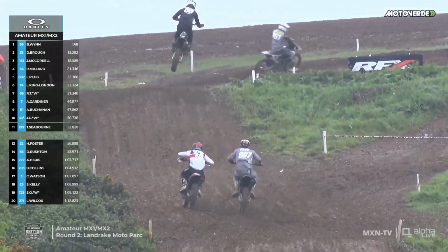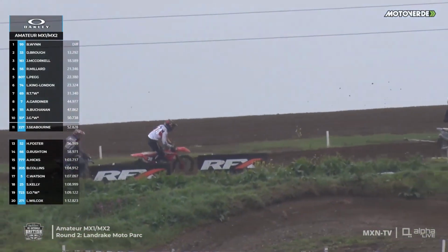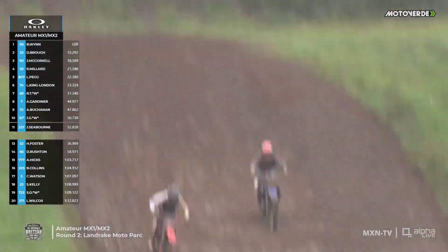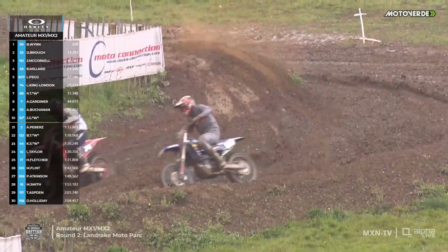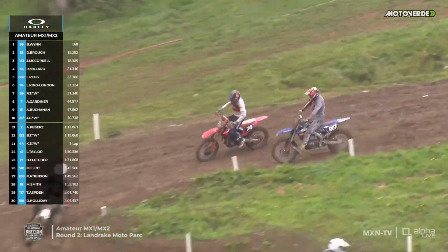Look at this battle. I'm glad we went to it because they are going at it. Yeah, Luca Pegg got in front of Lewis there, but Lewis King London is now back at him. Luca Pegg fighting the grip round that corner there. He grabbed a handful of throttle. Look, squeeze, nudge. Both in the same line. Brilliant race. I'm glad we went back to this because it's to the flag as well.